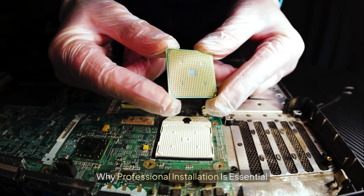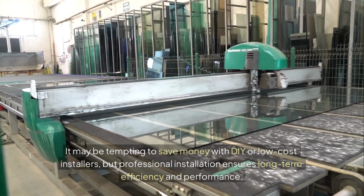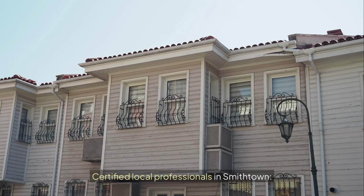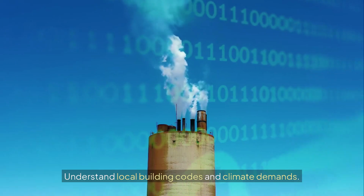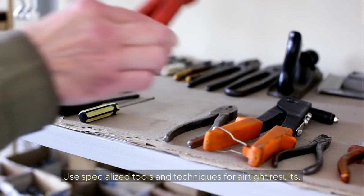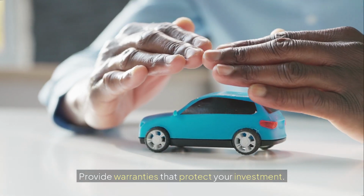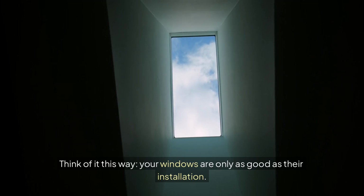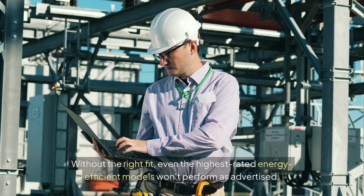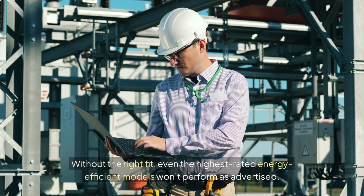Why professional installation is essential. It may be tempting to save money with DIY or low-cost installers, but professional installation ensures long-term efficiency and performance. Certified local professionals in Smithtown understand local building codes and climate demands, use specialized tools and techniques for airtight results, and provide warranties that protect your investment. Think of it this way: your windows are only as good as their installation. Without the right fit, even the highest-rated energy-efficient models won't perform as advertised.